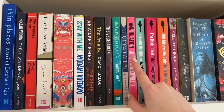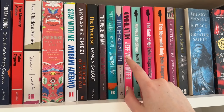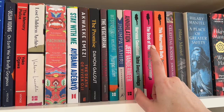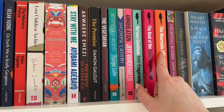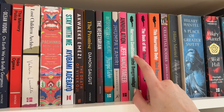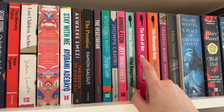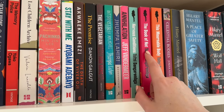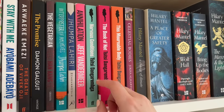Really enjoyed. Didn't think I was going to recommend it, from my friend Katie. Read not last year, I read this last. These three books, this trilogy, I'm hoping to finish this year. Read this two years ago, absolutely loved it. Book of Not, read last year, thought it was good, okay, made me feel very uncomfortable. I think that was the purpose of it.